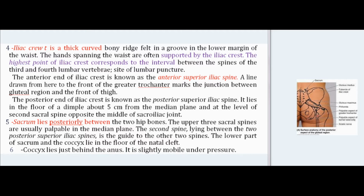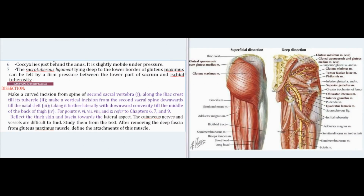It lies in the floor of a dimple about 5 cm from the median plane and at the level of the second sacral spine, opposite the middle of the sacroiliac joint. 5. Sacrum lies posteriorly between the two hip bones. The upper 3 sacral spines are usually palpable in the median plane. The second spine, lying between the two posterior superior iliac spines, is the guide to the other 2 spines. The lower part of sacrum and the coccyx lie in the floor of the natal cleft. 6. Coccyx lies just behind the anus. It is slightly mobile under pressure.